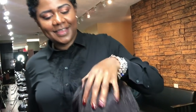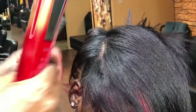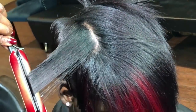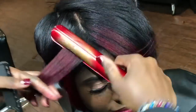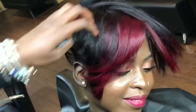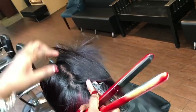We went through the hair one time, and you see how nice and soft and silky and healthy. Yes. This is gonna be so amazing.